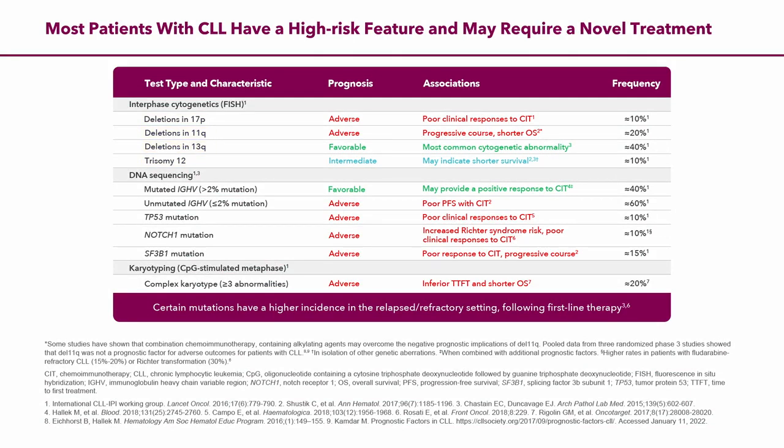And in cases where 17p is not evident or is absent on FISH study, we typically use the TP53 sequencing test. Equally important is to do molecular analysis to detect IGHV mutation status. Most patients with CLL have high-risk cytogenetic features and likely require a targeted treatment.